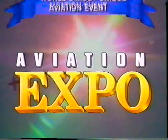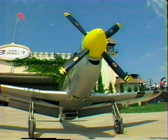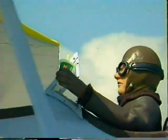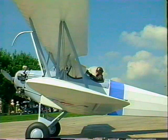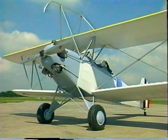Modelers come from all over North America to show off their latest radio-controlled creation. Aviation Expo is the place to see the best and the biggest model aircraft. A good example of fine craftsmanship can be seen in this Fleet biplane built by Tim Perkins. This plane is made from the Concepts Fleet biplane kit.